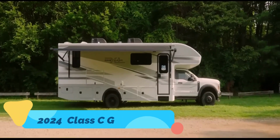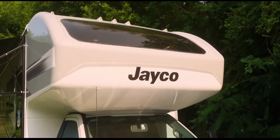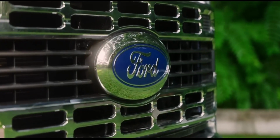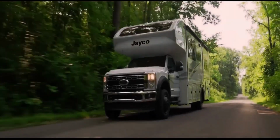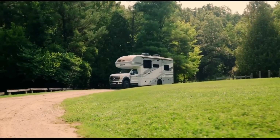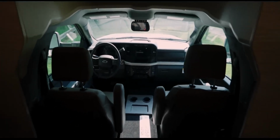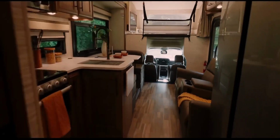The 2024 Jayco Greyhawk XL is an ideal choice for families and adventurers looking for reliable performance with a touch of style. It's built on a heavy-duty chassis with expanded storage and towing capacity, while the interior offers updated cabinetry, modern decor, and intuitive tech features.